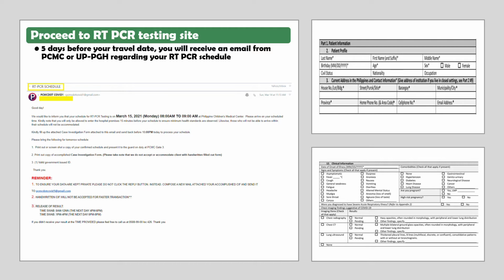Now, you have to send a soft copy back to PCMC email and then print out your filled out CIF, and then make sure that you have your confirmed schedule saved on your phone kasi i-check siya ng guard, and your CIF, and again you have to be there 15 minutes before your scheduled time.